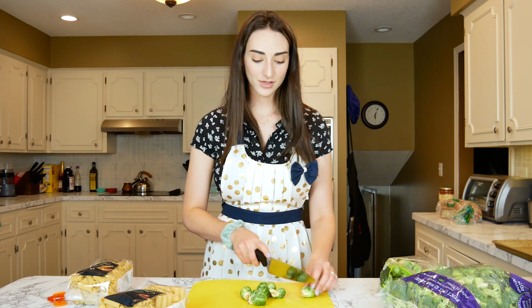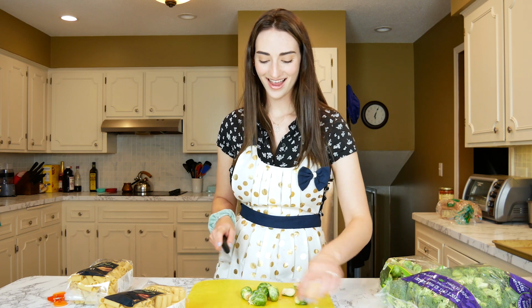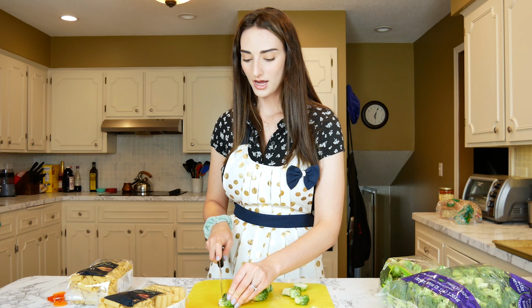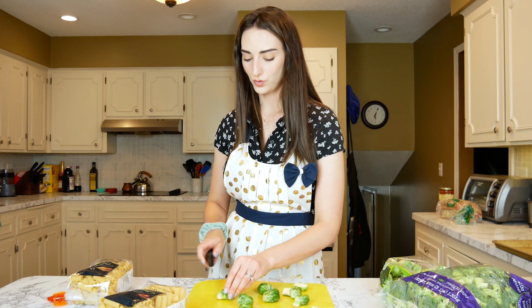But as you can see, we are in my kitchen. This is where all of the magic happens. No, we cook a lot of dinners in here, and we're having some guests over tonight, so I'm actually making a good meal for them. I'm starting off with Brussels sprouts. My plan is to roast them.